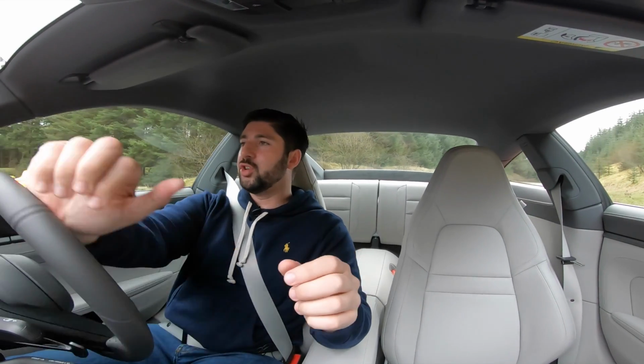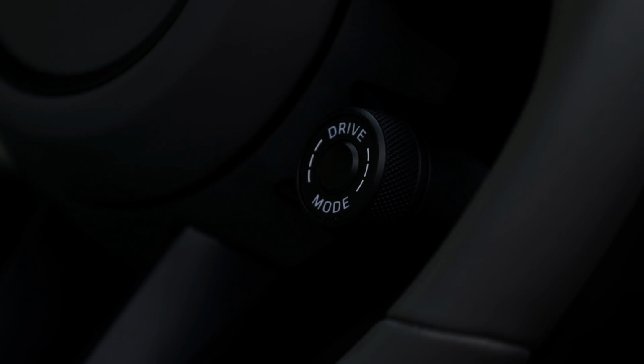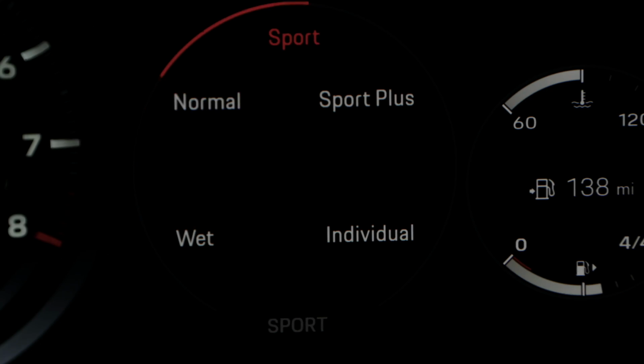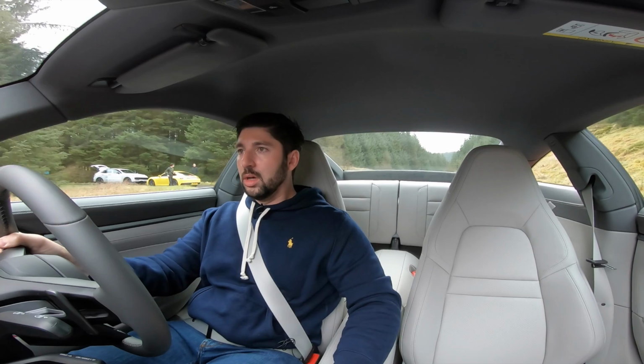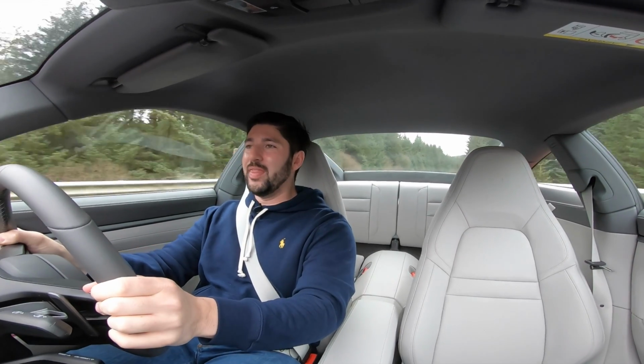Now, I do want to try that 0 to 60 time again. It is a bit damp. I will try Sport Plus and see how it goes. So 3.7 seconds. How it's put in that grip.